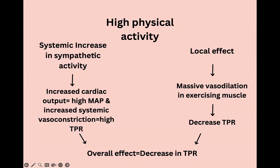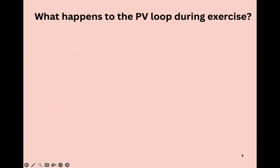If they ask you systemically, you can say high total peripheral resistance because of the systemic vasoconstriction. But if they ask about the overall effect, how does total peripheral resistance change during exercise? It decreases because the vasodilation that happens here is much more significant because we have a lot of arterioles that are supporting the muscles and all of them will vasodilate. So the effect that happens here is much more significant, leading to an overall decrease in total peripheral resistance. I really hope you guys understood this.